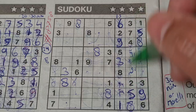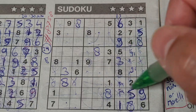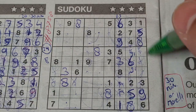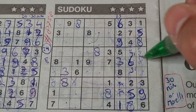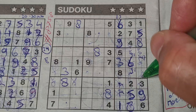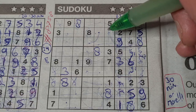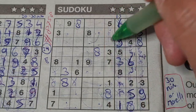So 1 digit left in this column for number 1, the 2, the 3, the 4, the 5, the 6 is missing. These 3 missing numbers are the 1, 2 is missing, the 3, the 4 is missing, the 5, the 6, and the 7 is missing. 2, 4, 7. Cannot fill this yet. Alright, and now 9, 9, 9, 9. Yeah.